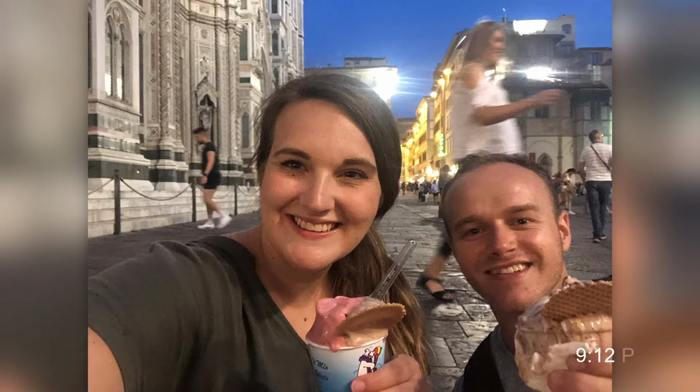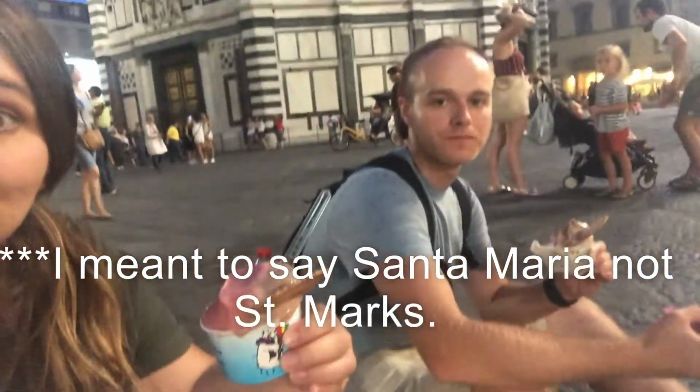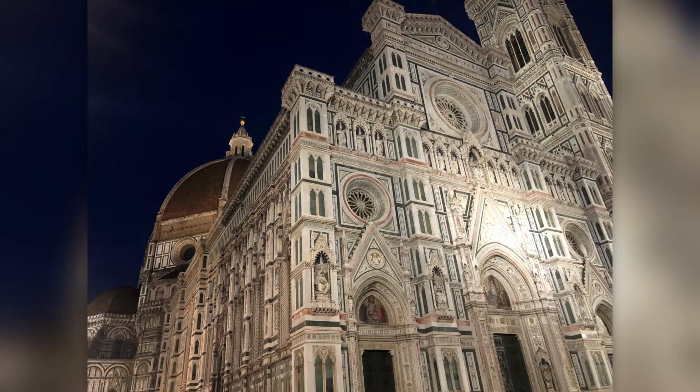Then we walked back to the Piazza del Duomo and we sat down in front of the cathedral for some gelato. We are eating gelato and it's very messy in front of St. Mark's. We ended up sitting here for about 20 minutes just resting and taking in the view.